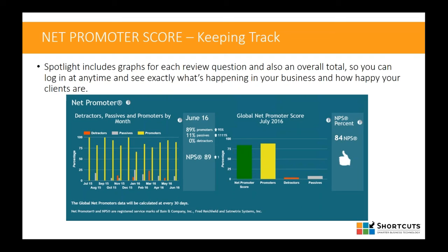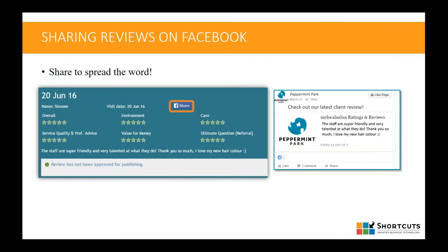So moving forward with your reviews, we talked about a few different elements of sharing and spreading the word. You can actually publish these onto your website as we talked about earlier, and to Facebook by hitting the F share button. It appears just like this, a little thumbnail on your feed, your thread on Facebook. It basically just says check out our ratings and reviews. Now this is our little Peppermint Park logo here, but it will display your business logo instead.